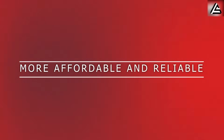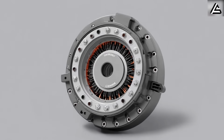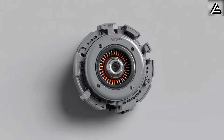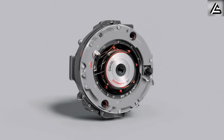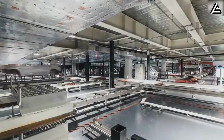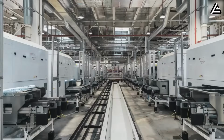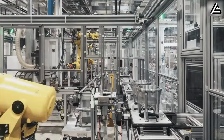5. How is Tesla using axial flux motor technology to make the Model 2 not just more powerful, but also more affordable, reliable, and ready for the future? Axial flux motor technology is not only about improving performance and design for Tesla's Model 2, but also about delivering key manufacturing, reliability, and sustainability advantages that support Tesla's long-term strategy.